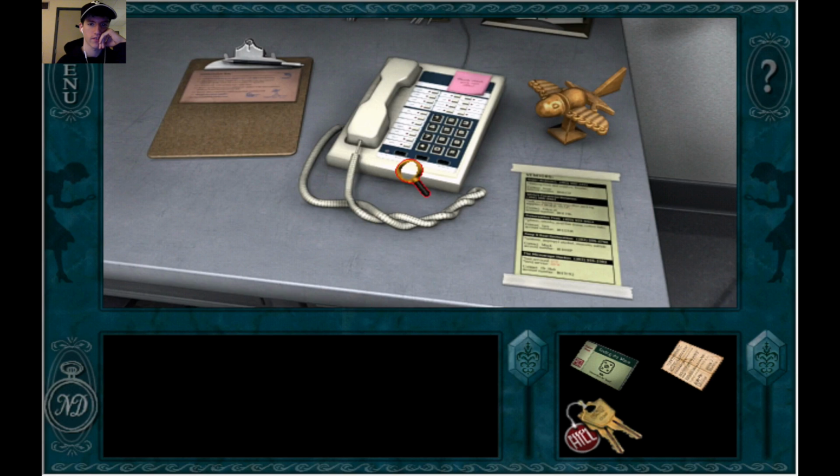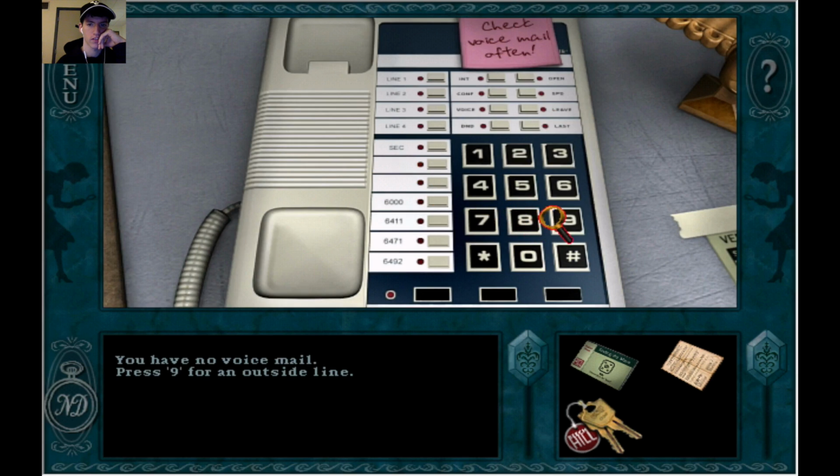555-9963. You have no voicemail. Now, this game doesn't really save things for you, like phone numbers I'm talking about.